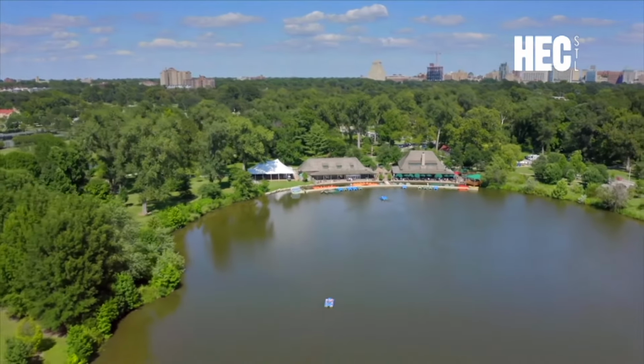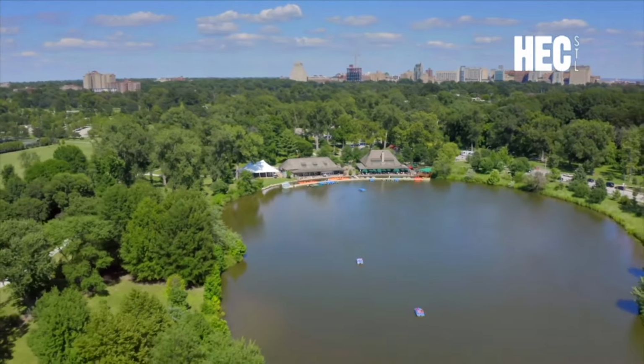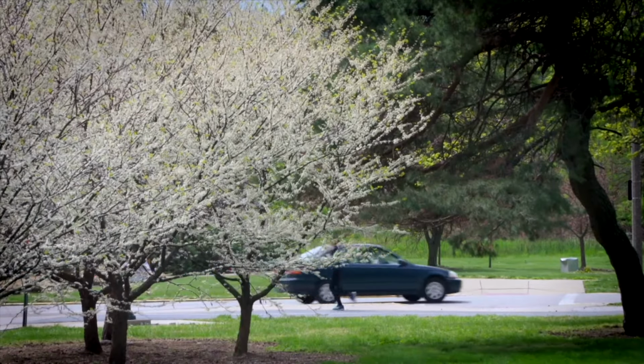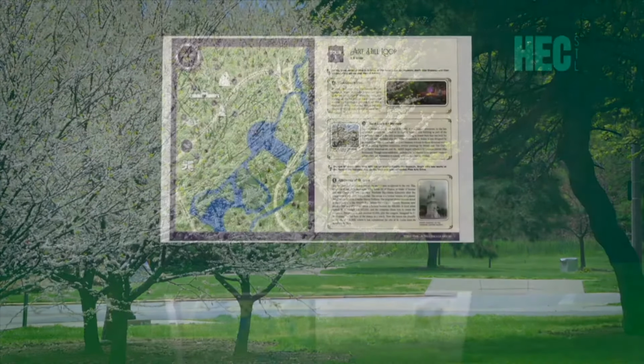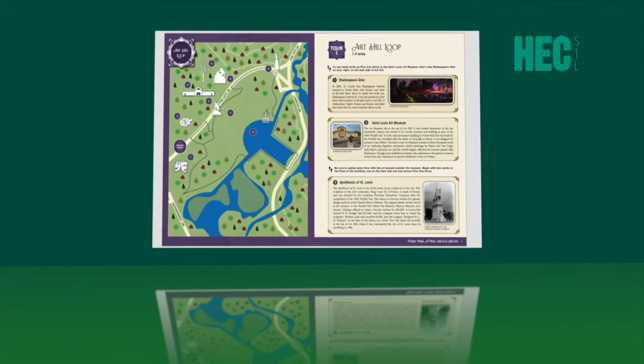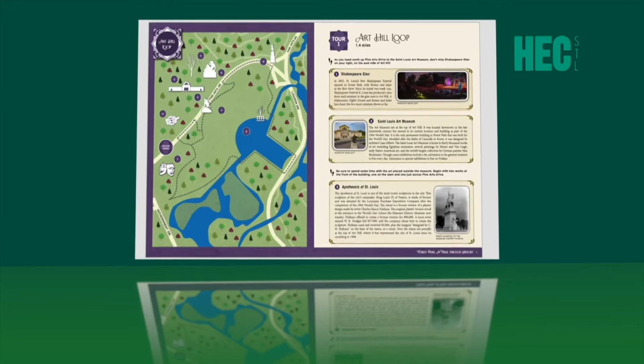At 1,300 acres, Forest Park is so large, few people have seen it all. But as an avid runner, Carolyn Miller has seen most of it, which is why Reedy Press approached her to create a book of Forest Park walking tours, a pathfinder to curiosities, familiar and obscure.